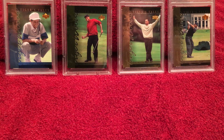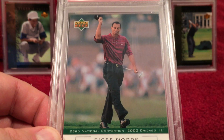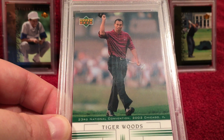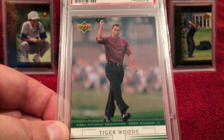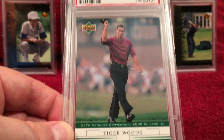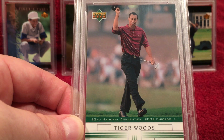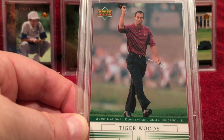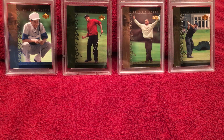Oh, this is fun. I think this must have been the promo card from the National Sports Card Convention. Upper Deck Spokesman Set, 23rd National, Chicago. This is from 2002. Just another great card. The tipping of the cap is about all you'd get from him when he was in tournament mode, until he won it or made a major play. This is what you'd get. Yep.